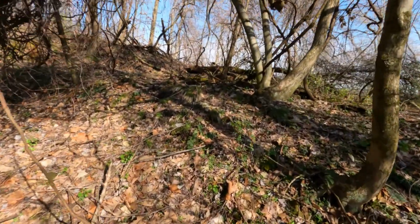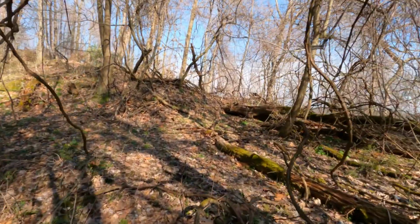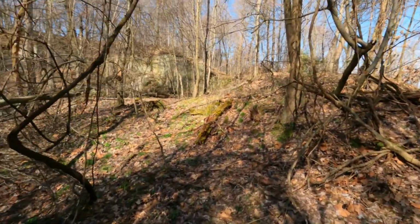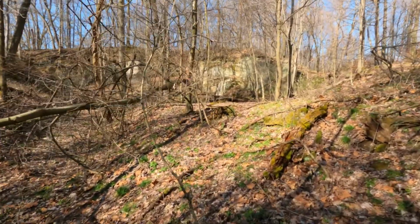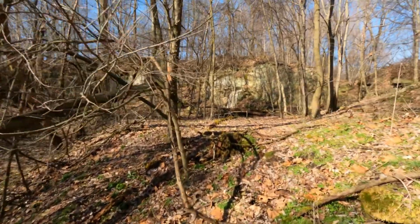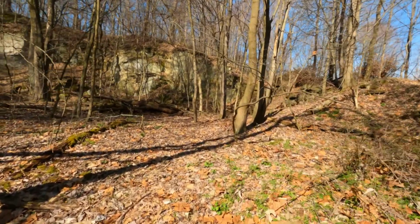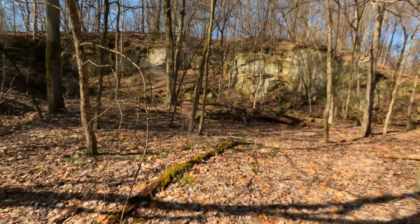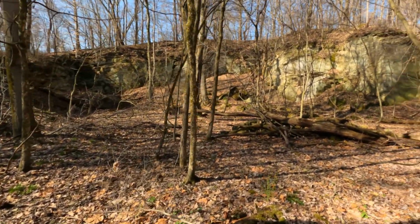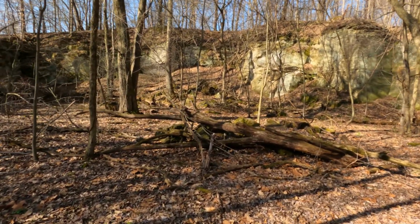All right, so we're coming up on the area. Check this out. And this is our home for the night. Pretty cool spot.